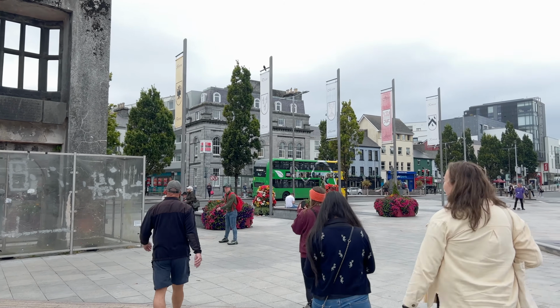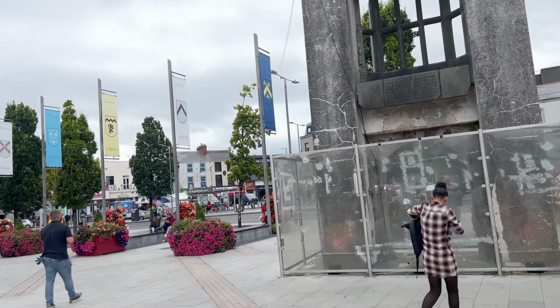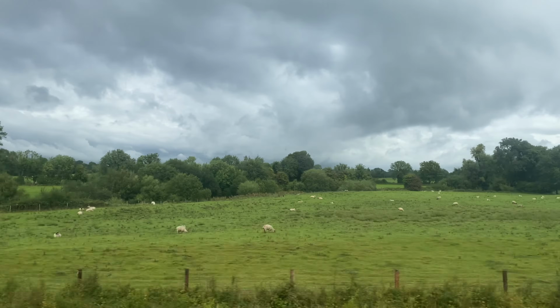Next place is Eyre Square. Eyre Square is actually where you're probably going to arrive if you're taking a train or a bus to Galway. It's just a centralized place where you'll see people skateboarding, hanging out, reading books, and it's a good spot to just get your bearings. I really like it when the center of town is right next to the main transportation hub. The buses stop and start right there. The train stops and starts right there.